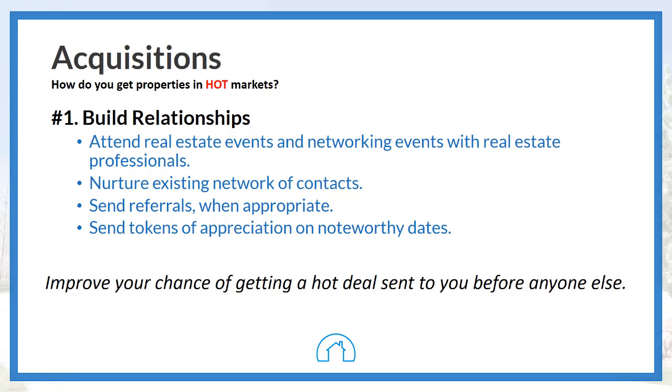So still on acquisitions, how do we get properties in hot markets? John, people ask me that all the time. How are you even getting properties in Dallas right now? Not on the MLS, I'll tell you that. You can't get them there anymore. The prices are too high. They've run too high. If it's on the MLS, it's not a good deal. To get properties in hot markets that are good deals, you have to get them off market.